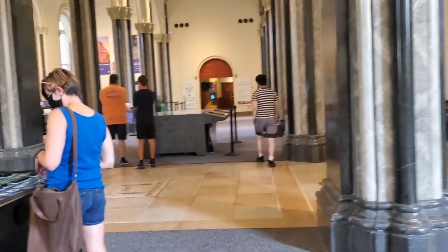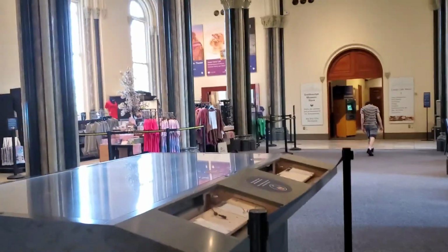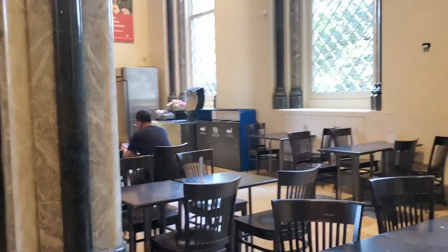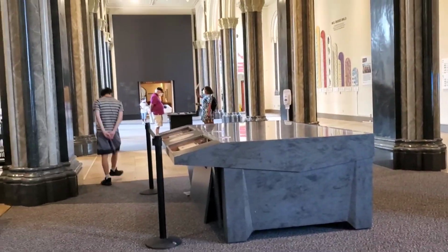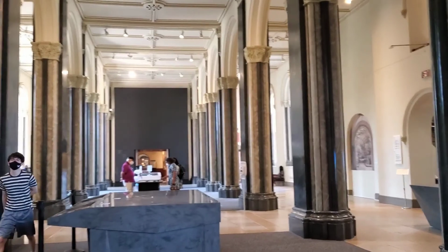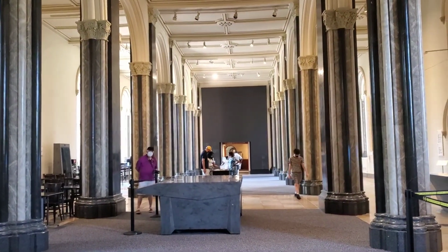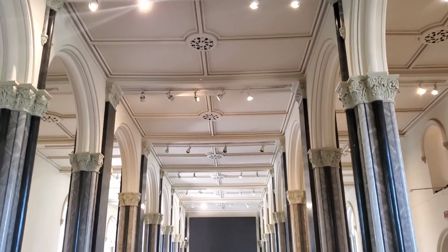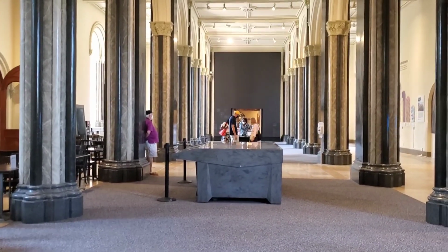So we're going to head to the cafe and gift shop to get some refreshment and some snacks. It's a very beautiful building, very clean and well kept. Definitely. This is their little cafeteria, and gift shops. It's just a beautiful building with the cathedral ceilings. It's like in Europe, that's why they call it a castle, I guess, because it does look like a castle from the inside.